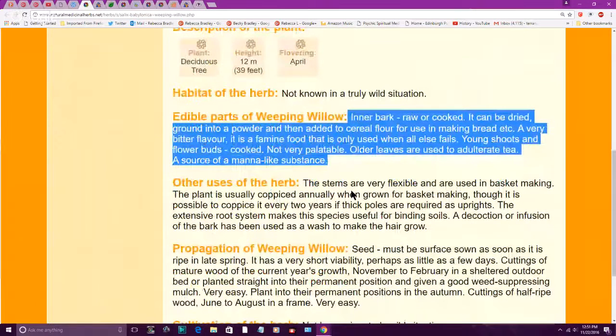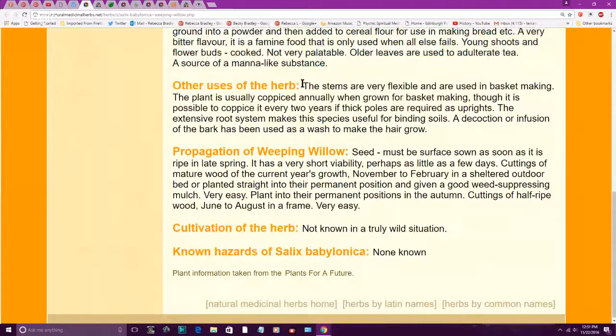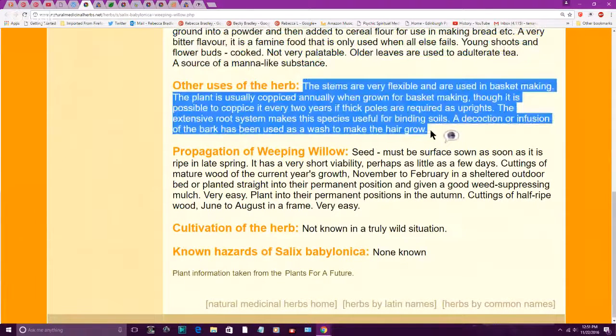Other uses. The stems are very flexible and are used in basket making. The plant is usually coppiced annually when grown for basket making, though it is possible to leave it every 2 years if thick poles are required as uprights. So you ain't gotta cut the tree down, I guess. Just cut the limbs off, maybe. I don't know how that works, so you could look into that also.